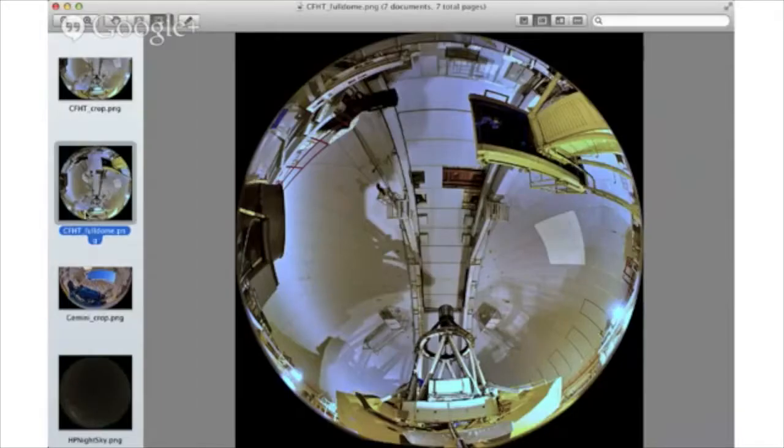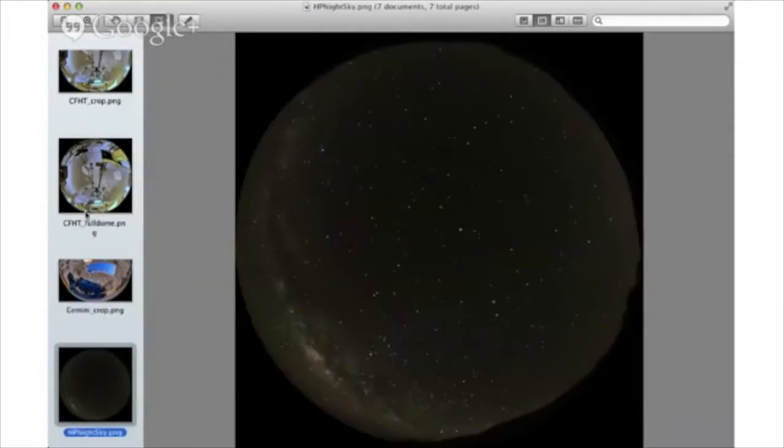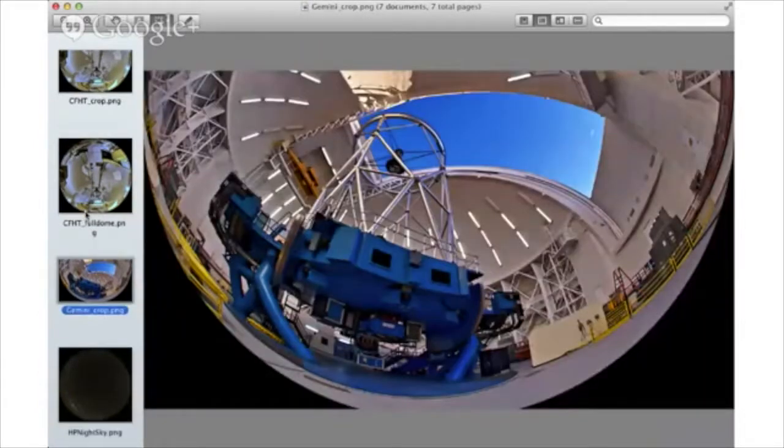So let me switch over to another image. Whoa, I went too many. So this is another one of these graphically stunning images. I love the contrast of colors that you've got here. So what system are we looking at here? I think this is the Gemini one. Gemini North. Gemini North, yeah.